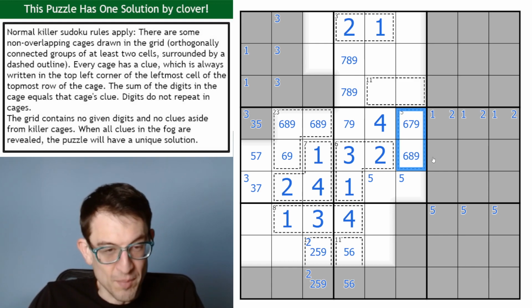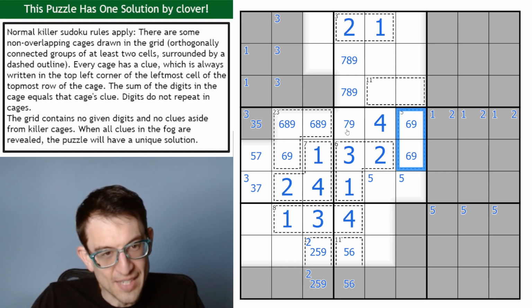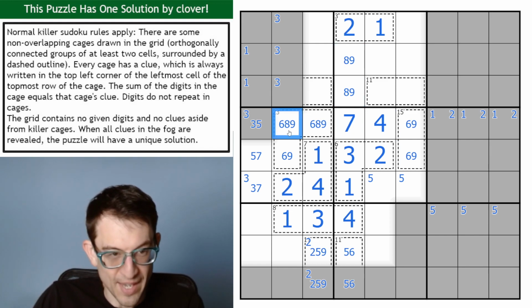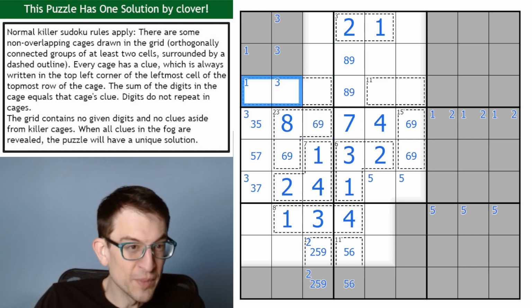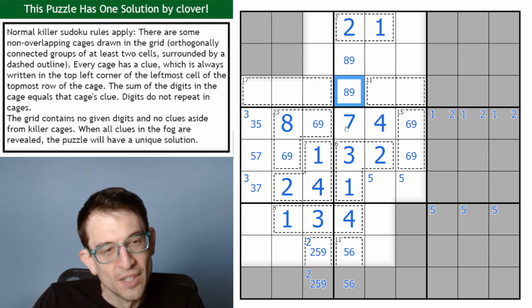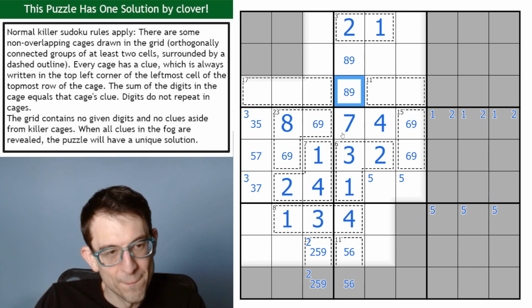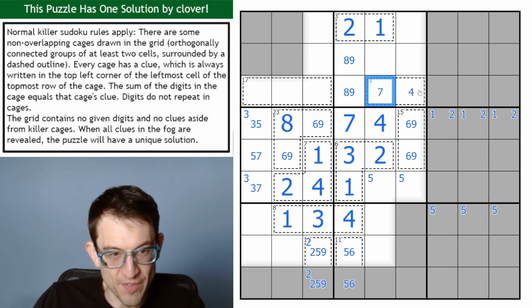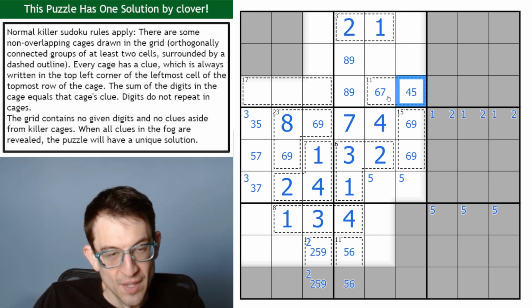So this is a 6, 9 pair. And that's 7. And this is 8 for the reason we said before. And that gives me, let me delete these, a 17 cage. I don't know how to use that yet. Let's go to here. This is, oh, but this is still either 4, 7 or 5, 6. But the 6 wouldn't be here. I don't know what to do with that.